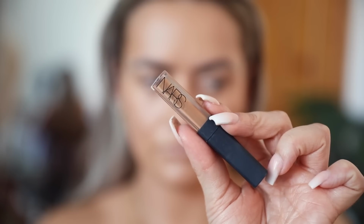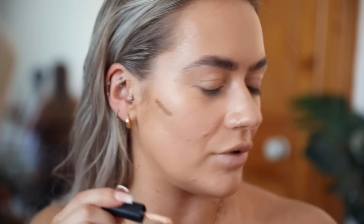Like I said in my makeup haul, I got loads of these products to take on holiday with me, so I got loads of minis. So I picked up a mini NARS Radiant Creamy Concealer in Almond to work as a teeny tiny little cream bronzer, because it's super opaque and it adds coverage and it's really deep.